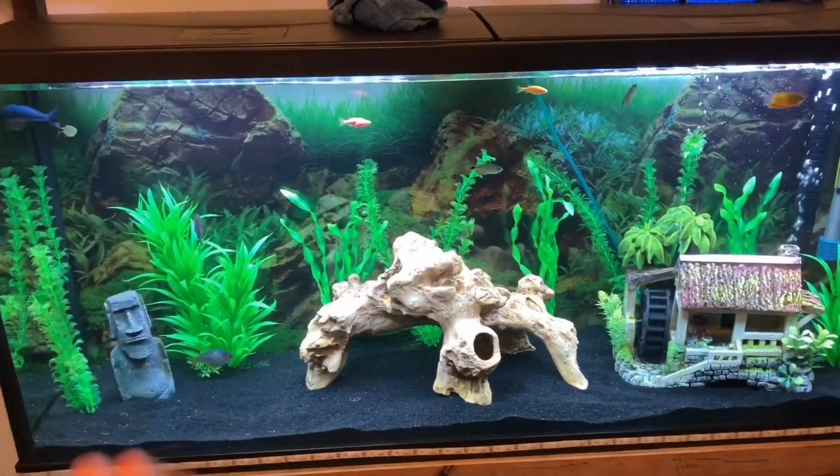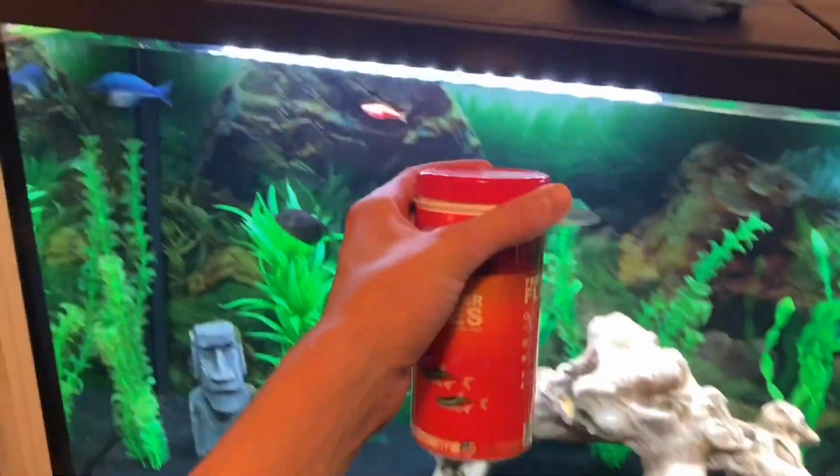I'm now gonna feed this tank. I'm pretty excited because I haven't gotten to see the new fish eat yet.